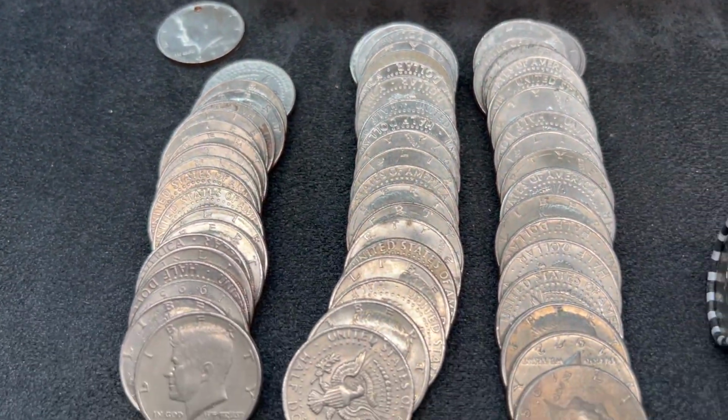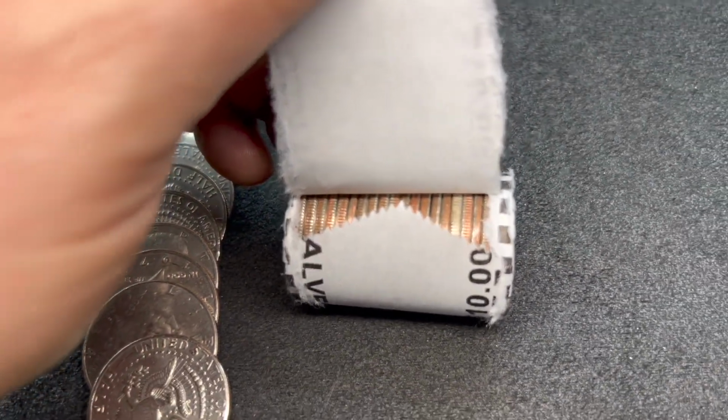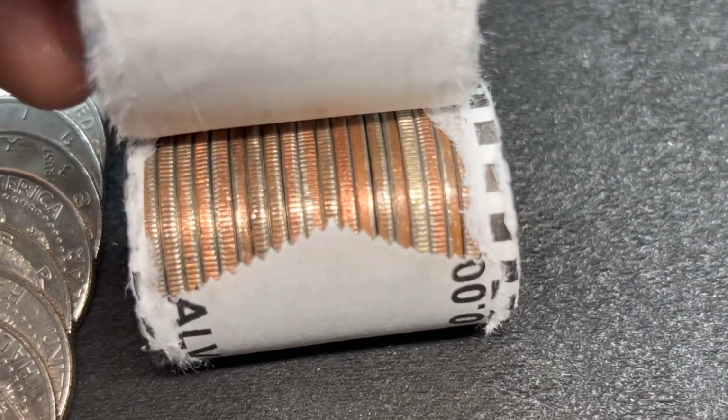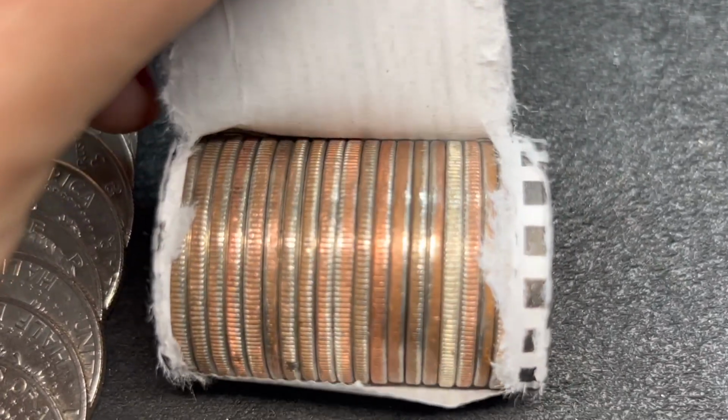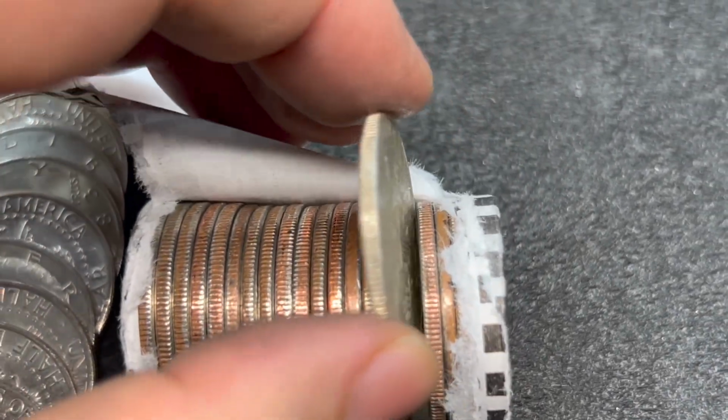So we were getting through rolls 16 through 20. We have 16, 17, and 18 in front of us, and 19. I was just pulling the paper back, and look what we found. Look at what's in there. That has got to be some 90% silver right there. There is no line in that. There is no copper in that. That just looks amazing.